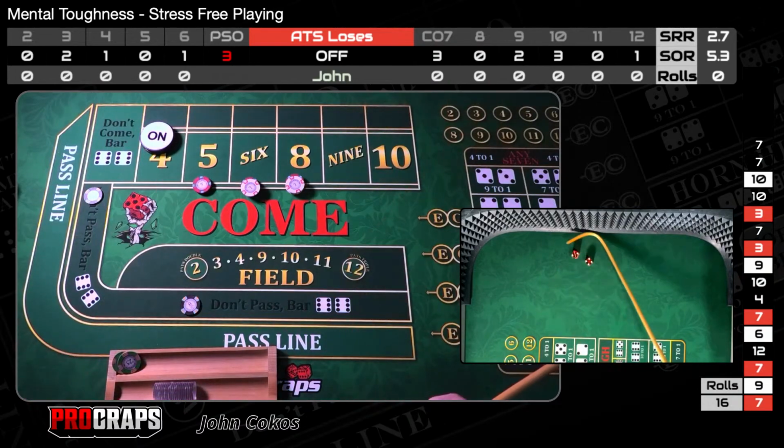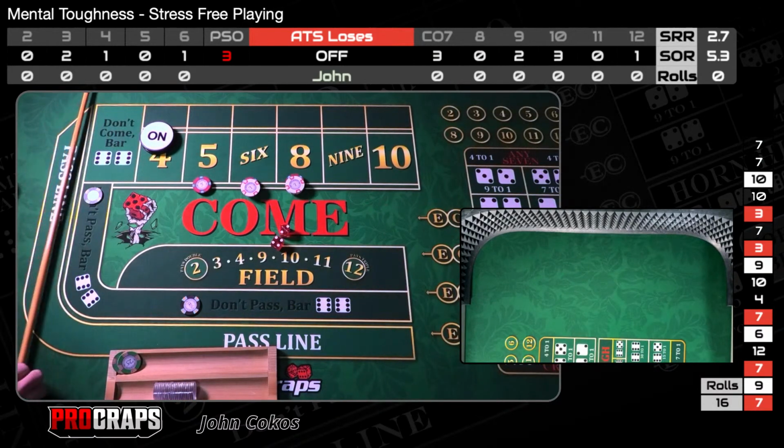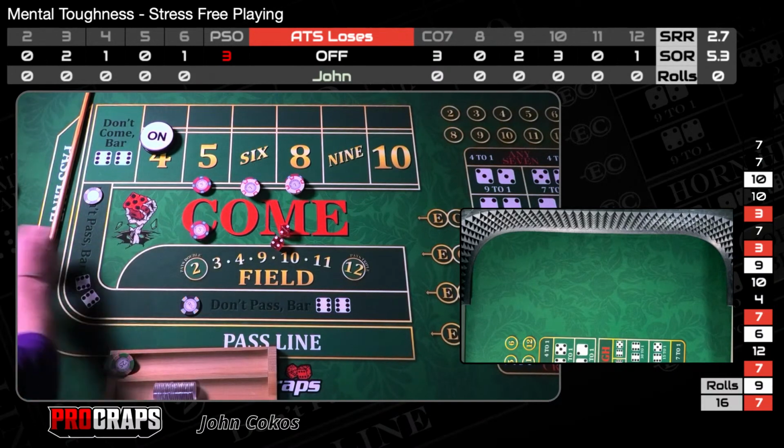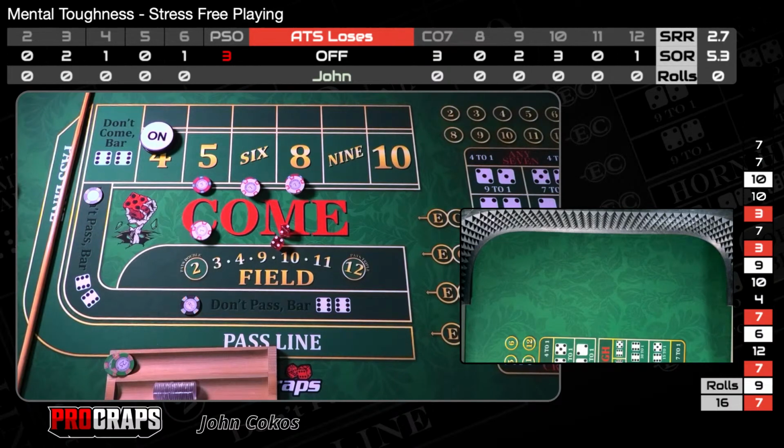There's a 6, which is awesome. Okay, so 6 is going to pay $21. Now we have a choice to make. Same bet it or press it up. At this stage here, what I'm going to do is I'm going to go ahead and same bet it only because we need to replenish the rack here.